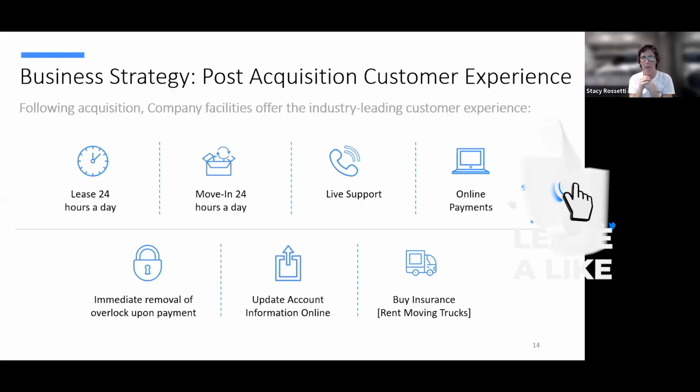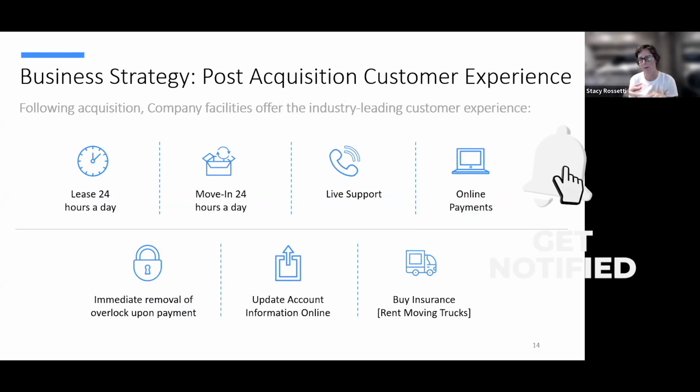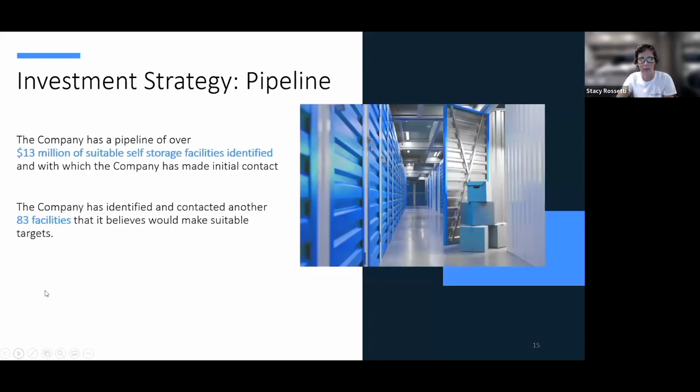Post-acquisition customer experience is that you can lease 24 hours a day. You can move in 24 hours a day. You can pay online. You have live support: we have a day person who answers during the day, and at night we have a call center that answers, so we're always answering the phone. You get the lock, you get the updated information, and you can buy insurance. We offer tenant insurance as well for all the facilities.